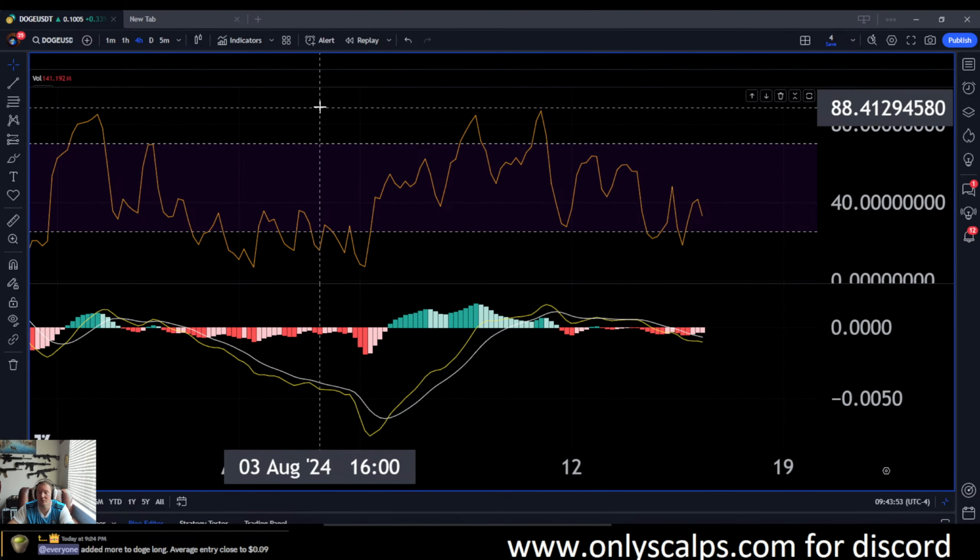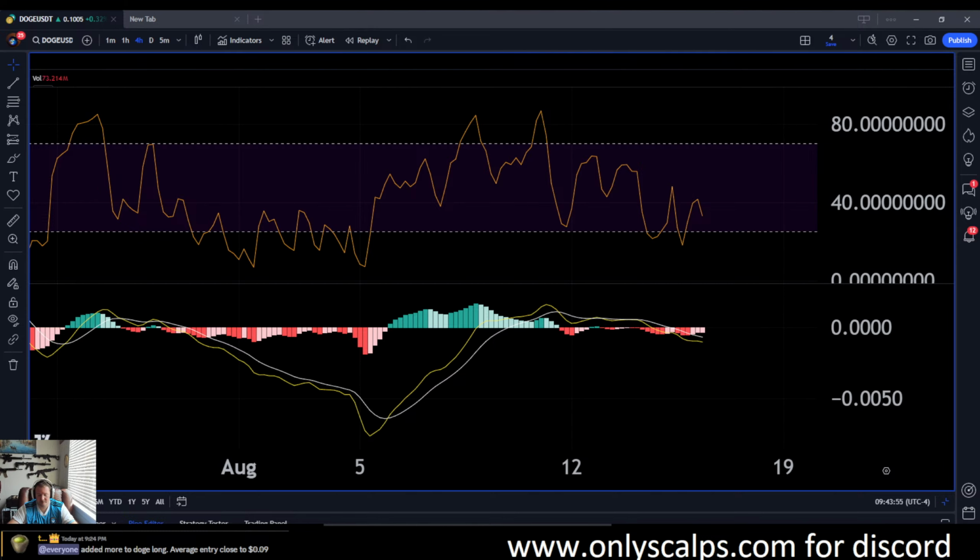All right, so this is Doge 4 hour. Take a screenshot of this. I'm gonna add this to the chart channel as well, because the 4 hour looks really good based off of this. It's not perfect though, but it looks good.